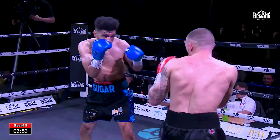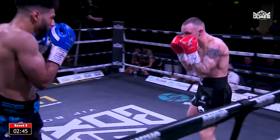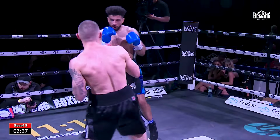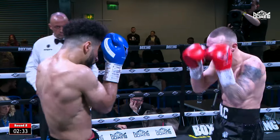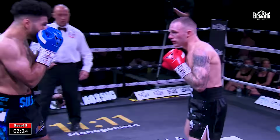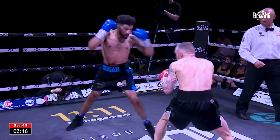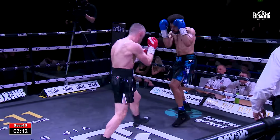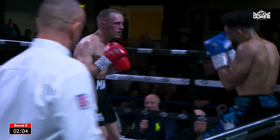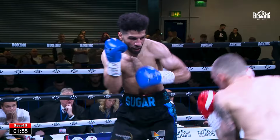Well, here we go, round two. Nice high stance, tall stance, compact guard from Gardner. And Reece MacMillan is definitely the aggressor in this fight as we go into the opening minute of round two. Just expecting Gardner to start opening up in a minute. He hasn't shown us any of that yet, but it's not how he normally fights. Good right hook there by Reece MacMillan, who is just marching forward, throwing shots to both the head and the body of Gardner.